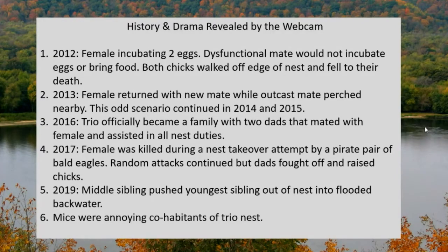And then a horrific incident in 2017. We had 2 young in the nest, and they were just a few weeks old. And this pair of pirate eagles came in, which we think probably came from a nest just a quarter mile away that had blown down earlier with high winds. On camera, it shows the female being attacked. It actually shows almost an hour of attack.